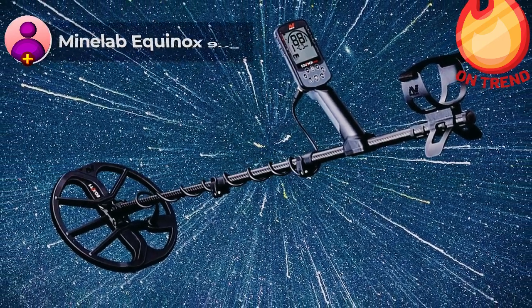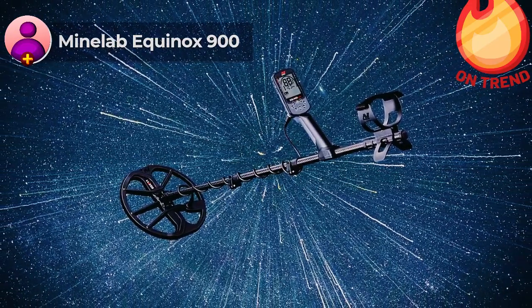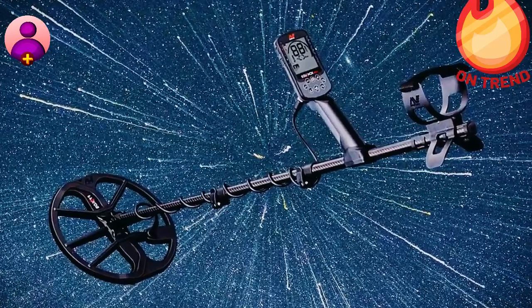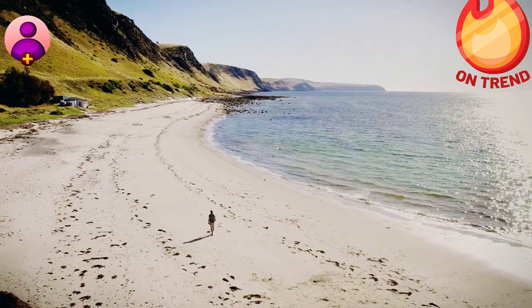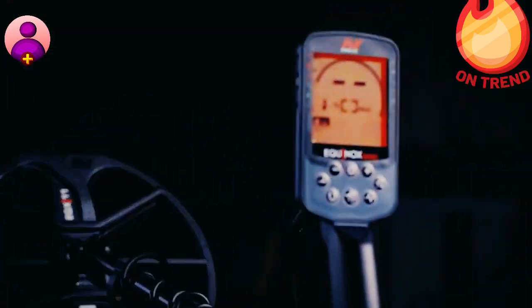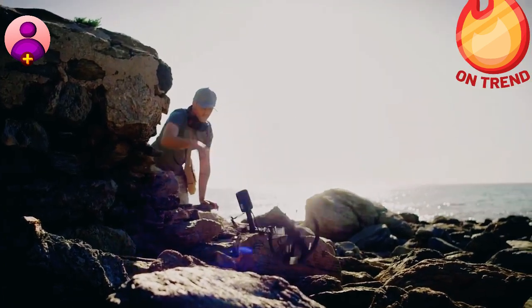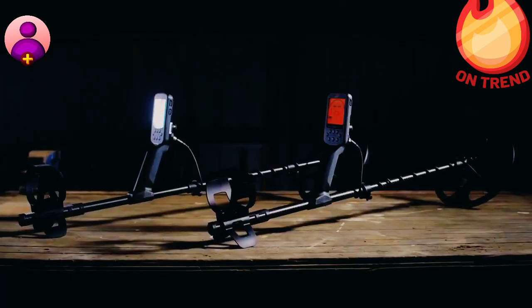MineLab Equinox 900. The MineLab Equinox 900 Metal Detector Bundle offers a comprehensive solution for enthusiasts seeking top-tier performance in their treasure hunting endeavors. Priced at $1,148. This bundle includes the Equinox 900 6-frequency Multi-IQ Tech metal detector along with the ProFind 40 waterproof pinpointer, complete with a built-in flashlight, holster, and lanyard.